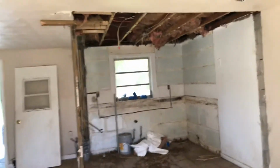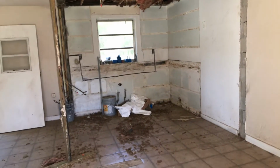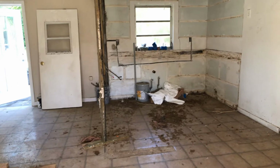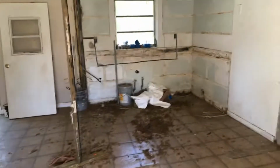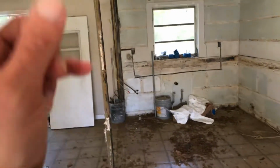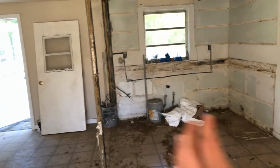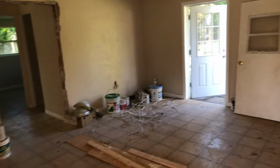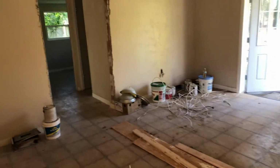Here's the kitchen area. We've torn out the cabinets. We have to do some electrical and drywall on the ceiling, and put a new kitchen in there. We tore down 2 walls here. There's a wall here and then a wall there, and it was the smallest kitchen ever, so it's opened right up. This is kind of the living area.